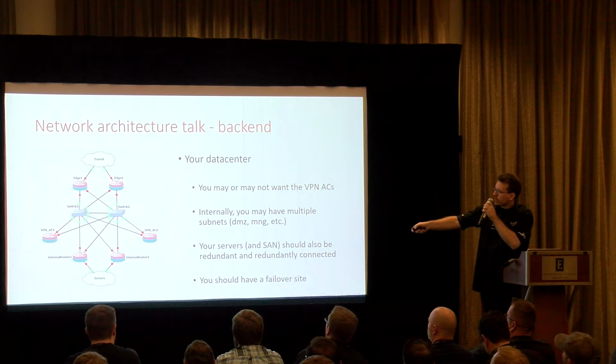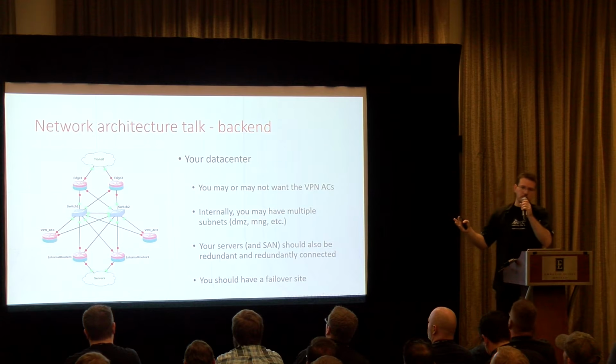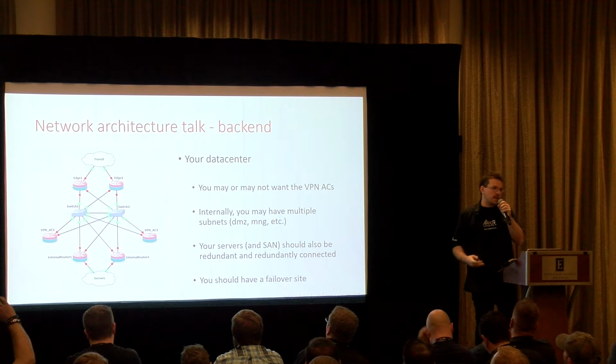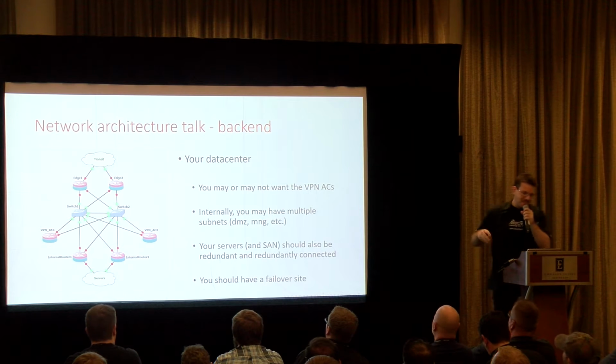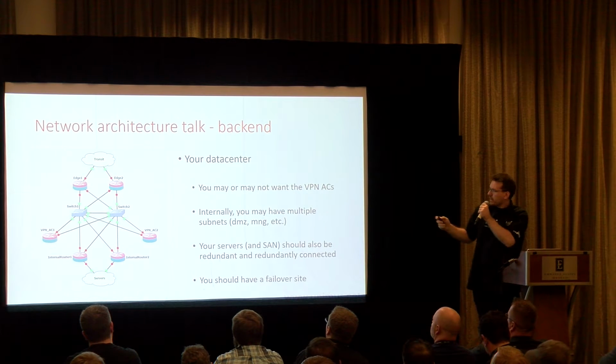But the thing that I want to highlight here is, you may or may not want a VPN access concentrator in your backend, in your data center, to terminate all of the clients. You may or may not. That depends on the next slide. So that's one important thing.